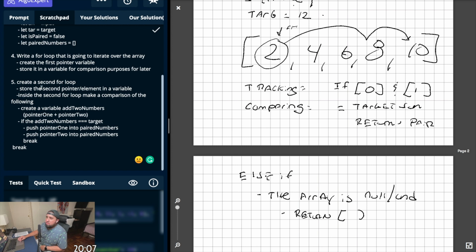All right. Inside the second for loop, make a comparison of the following. So this is where we compare the two numbers, right? So we're going to create a variable called add two numbers and take the first pointer and second pointer at that very moment in time while it's iterating through that array, and say that if both numbers equal the target, push pointer 1 and pointer 2 to the paired numbers. And then we break out of the inner for loop. That'll take us to the outer for loop. We break out of that one. And then on the outside, at step 6, we will return paired numbers.